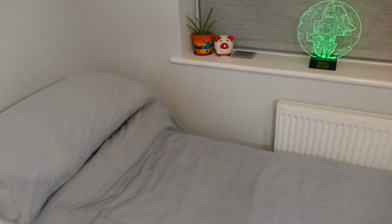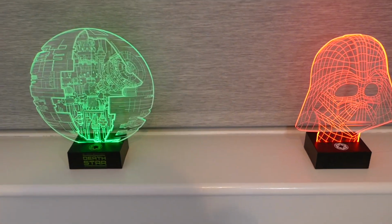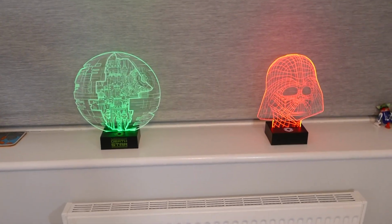Now on the windowsill here, I have a plant with a piggy bank and a coaster. I also have these two really cool hologram-like things right here. We have a Death Star one and a Darth Vader one. They're both lights which you can turn on and off, but they look really cool as if they are Star Wars holograms, so that's a very nice thing to have there.